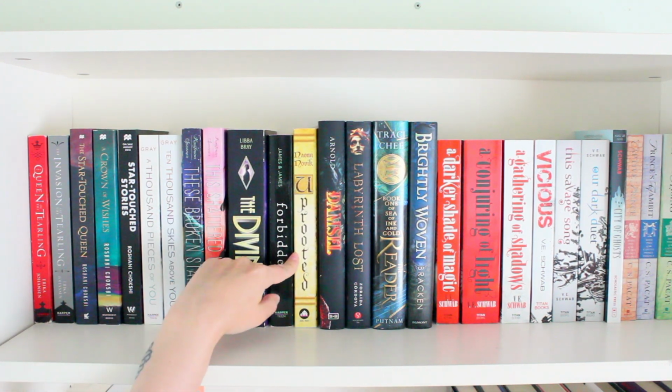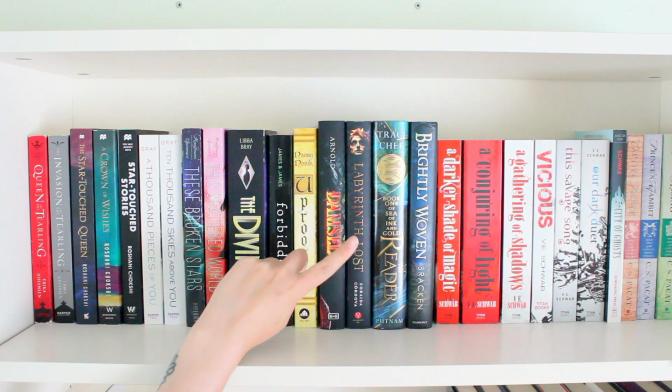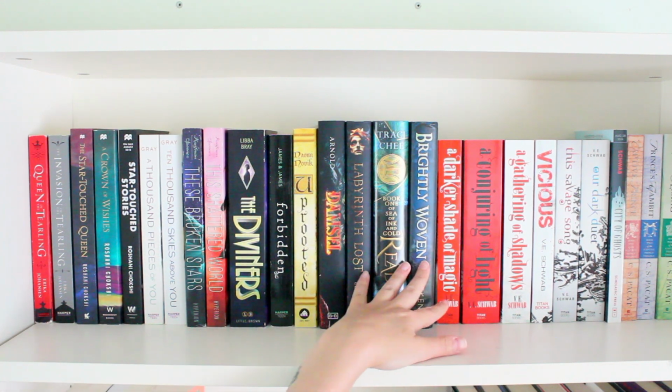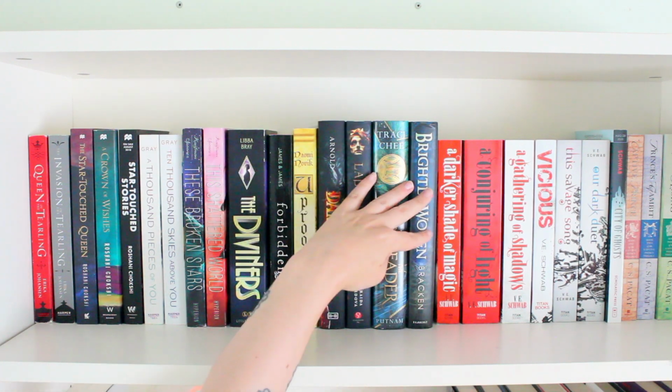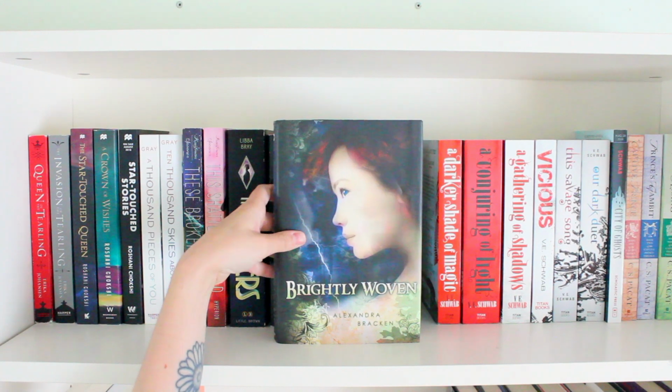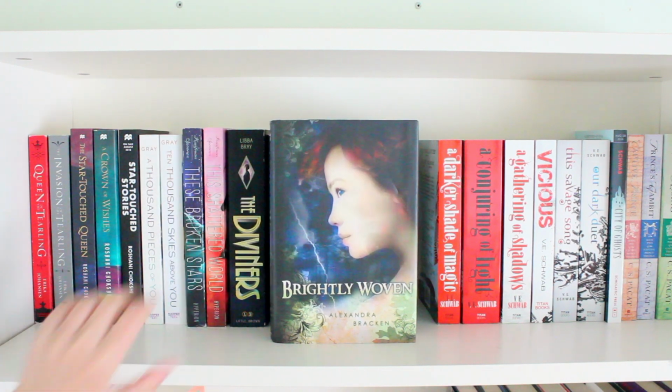Uprooted, another one I've heard really good things about, but haven't read. Damsel, haven't read that one. Labyrinth Lost, The Reader, Brightly Woven. This is like Alexander Bracken's first book, I think. I bought this online used before signing, but it didn't arrive in time, so she wasn't able to sign it.